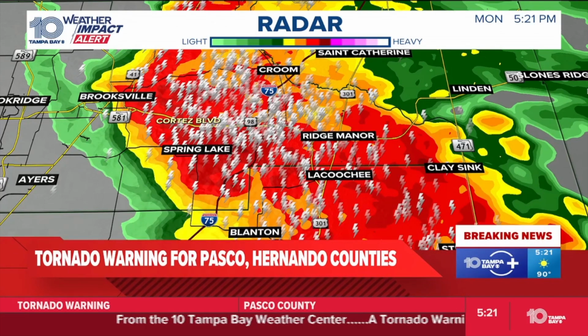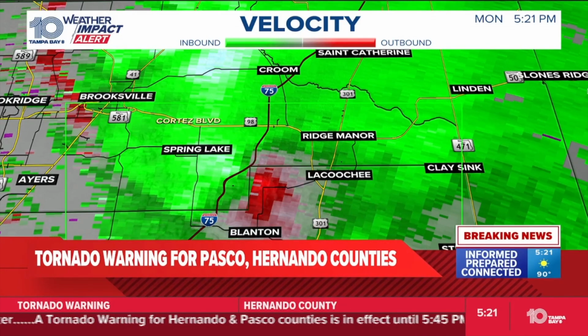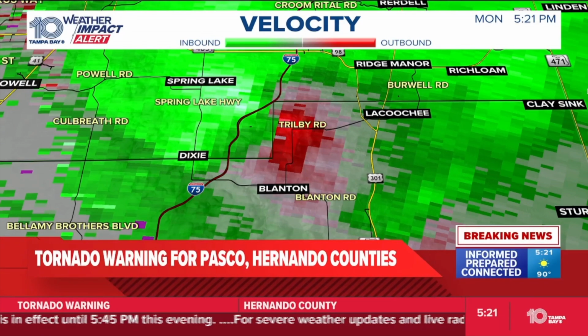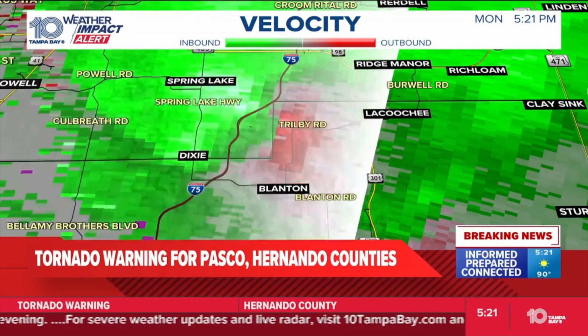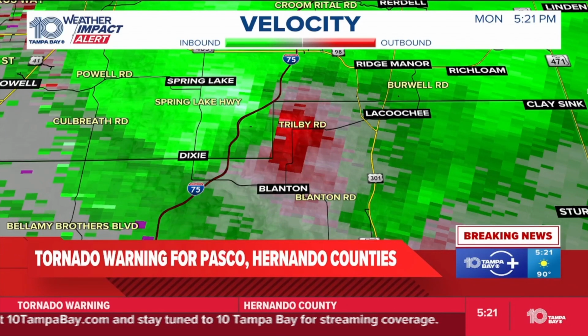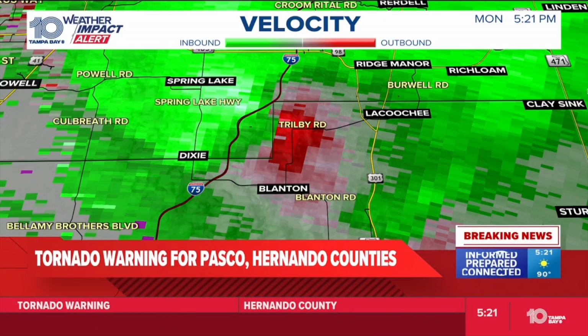If you are in a mobile home and you are in this area here in Blanton, down to St. Joseph's and Dade City, get to a more sturdy location if you can. You do not want to be in a car, right? Usually if you live in a mobile home park, you have a little center there that you can get to. It's a cinder block building. If you have a friend's house nearby that you can get to. St. Joseph's, you have time.